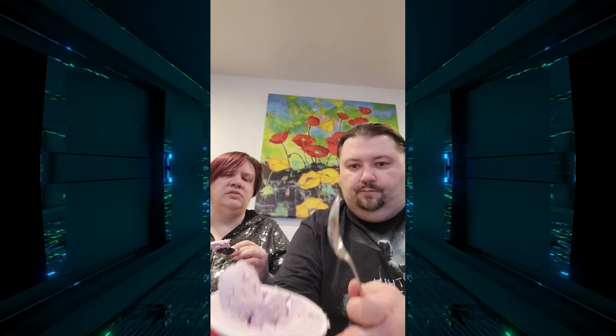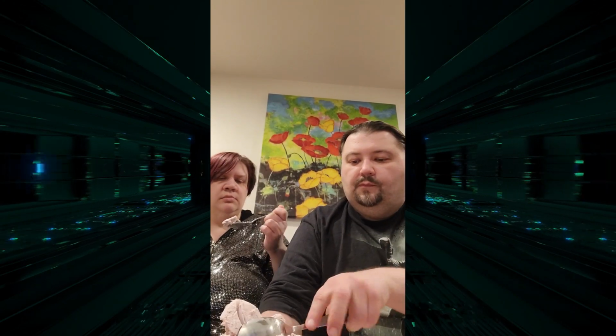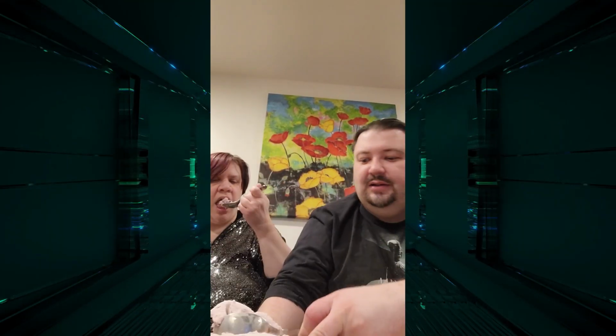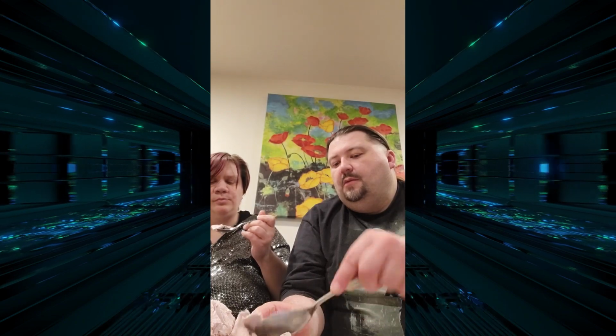Okay. Now, if you were looking, you saw the Umpqua did not have the cherries on top. You actually have to dig for them a little bit. You're right. But they are there. Look at that. I had to dig almost a full spoonful to start seeing cherries. All right. What's your impressions?